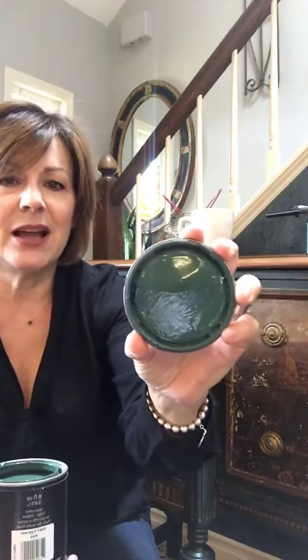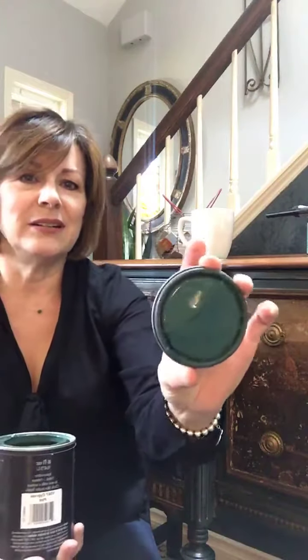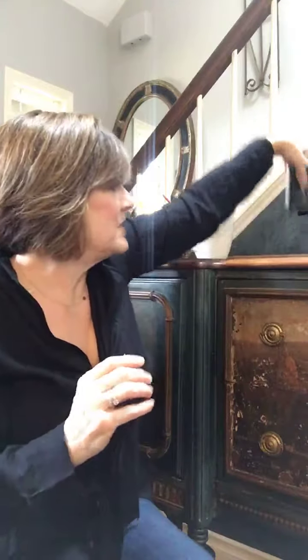It's like a lovely dark green colour, and this paint, I'm telling you, it's no VOCs, nothing, but it's really super smooth to use. I was quite surprised. This colour, so that's Cypress.